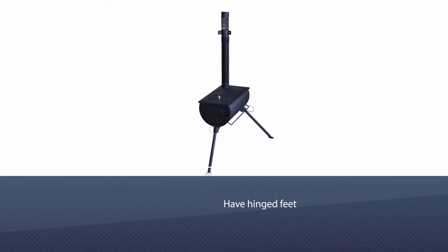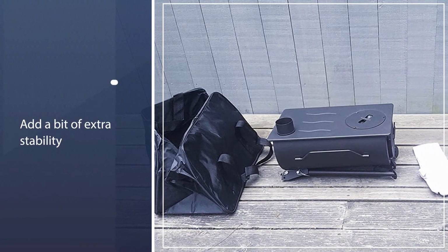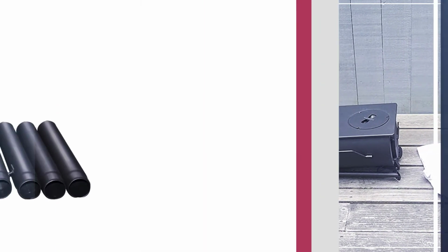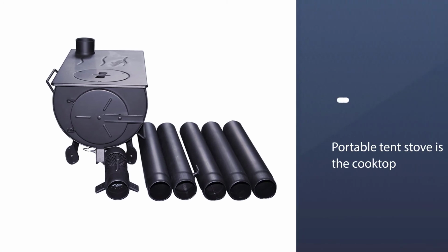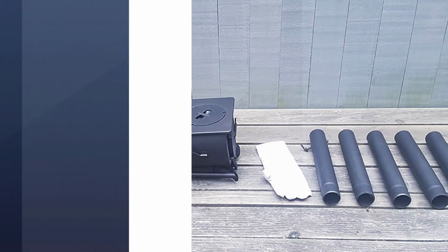Another thing we like about this portable tent stove is the cooktop. It's a little less than an inch thick, which is great for cooking stability and heat transfer. It even has a removable plate, which you can use to access the flame for high heat cooking.